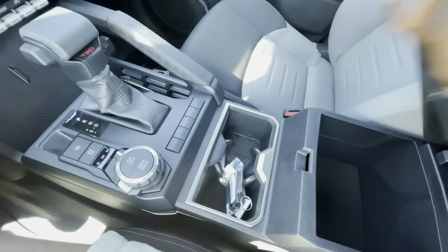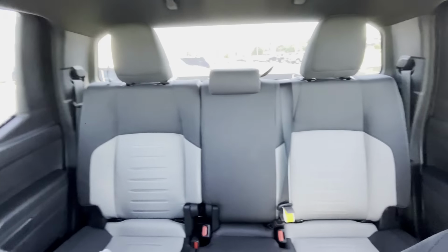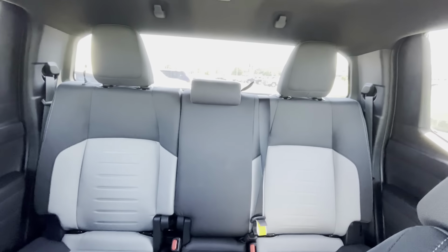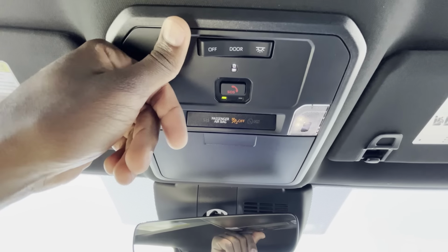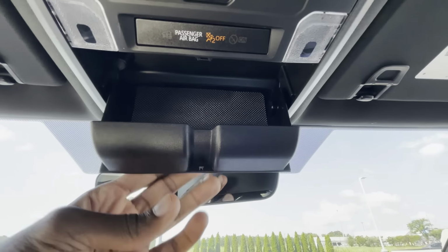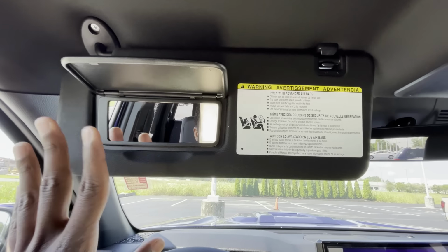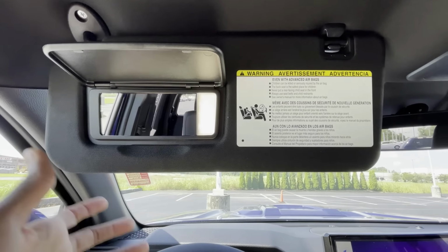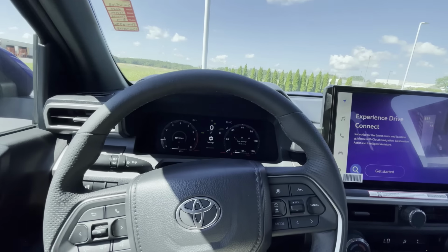Bottle holders here, center console cubby space. There's a look at the back seat from up here. LED lights there. Sunglasses holder. And then for your vanity mirror, we actually get an LED light there, and that's just impressive for me. In a pickup truck in general, you really don't see that.